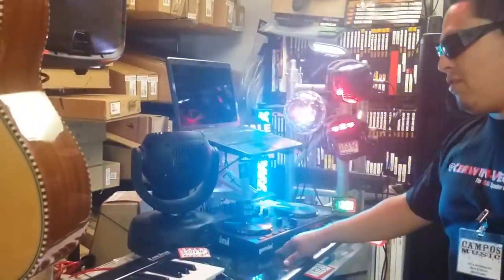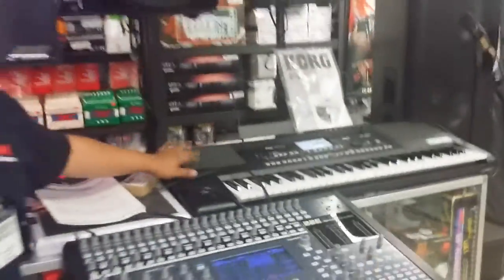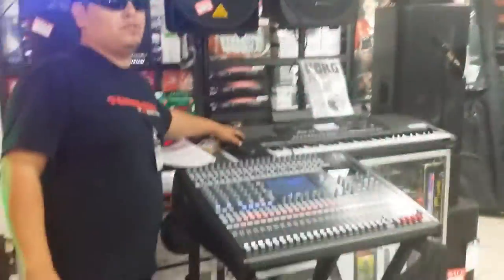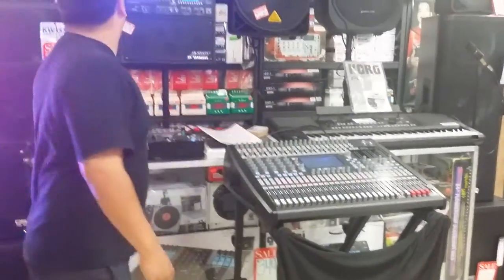Like I said, we're actually a vendor for Gemini too. We actually are for Korg over here. We can get you any of the Korg keyboards because we're the vendor for them, which is a big deal for us because we were waiting on that for a little while.